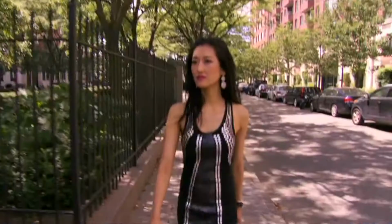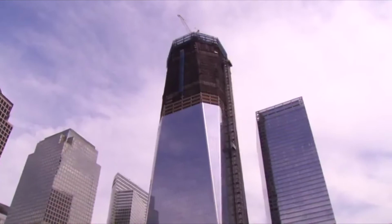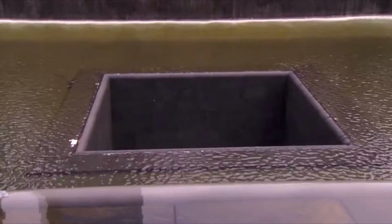Today, more than 10,000 people live in Battery Park City, with real estate values continuing to rise. It's part of the transformation of the entire area around the World Trade Center site. This new memorial is dedicated to those who perished on September 11th. The building's foundation, an engineering marvel 45 years ago, have been repaired and expanded, and the entire site is in the process of renewal.